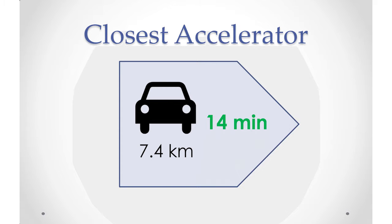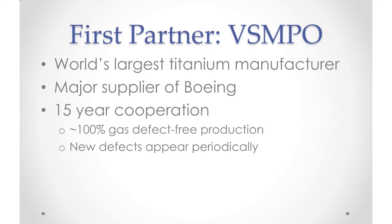So now that I've established what we do, let me give you an example of our first case study, our first successful cooperation with our first partner, which is VSMPO. And it just happens to be the world's largest titanium manufacturer. It's a major supplier of Boeing, in part because of its outstanding quality that it has guaranteed, and we have helped in our last 15 years of cooperation ensure.